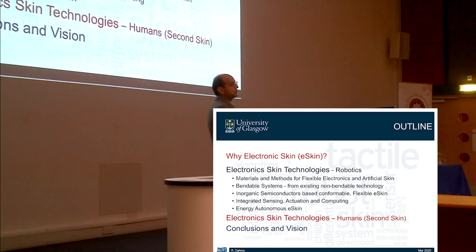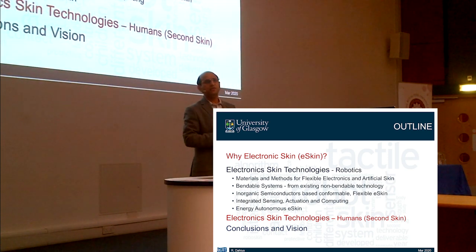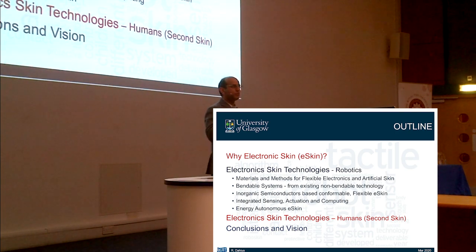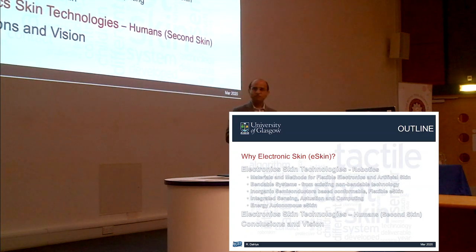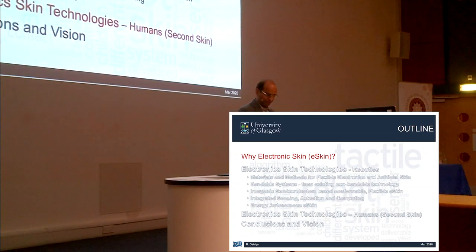And these technologies are also at different dimensional scales: some are nanoscale, some are chip scale, which is centimeter size, and some are large area. An example you have already seen is where the entire body of a humanoid was covered with skin. Then I'll move to how we are trying to use these technologies to develop a second skin or use them in wearables, etc. I'll go to that part, and finally I'll conclude this lecture.